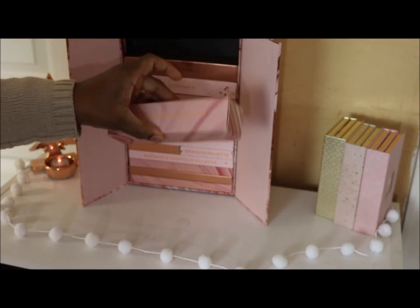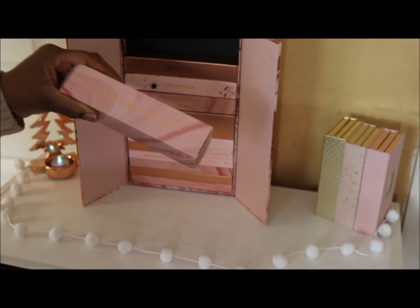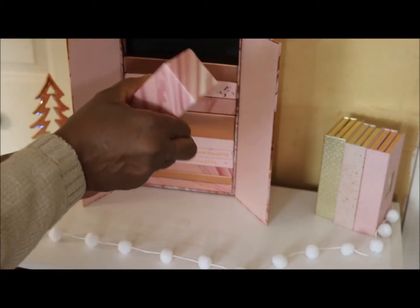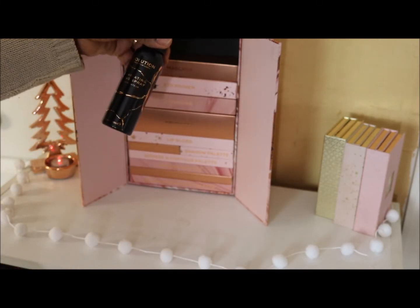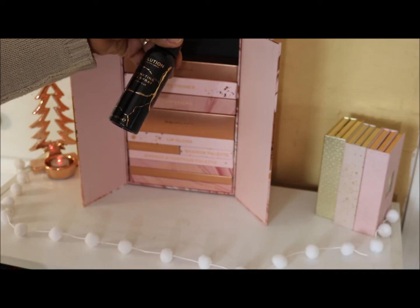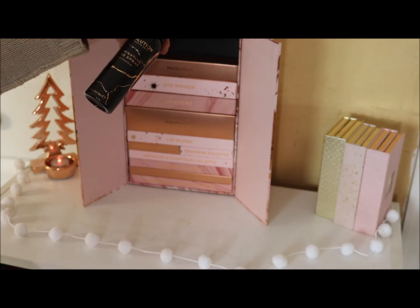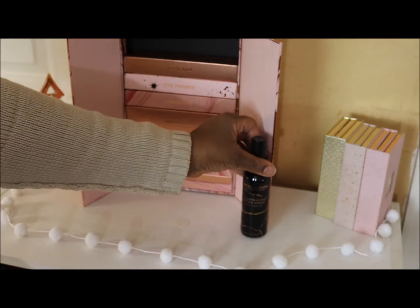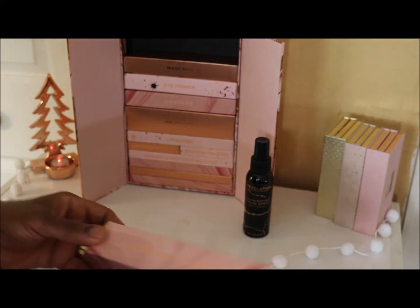Let's take it out, and it says Illuminating Fixing Spray. So that's the first item, and it's a full-size product. It is Makeup Revolution's Illuminating Fixing Spray Fixator, and you get a full 3.38 fluid ounces. So that's the first product. That box, how cute.